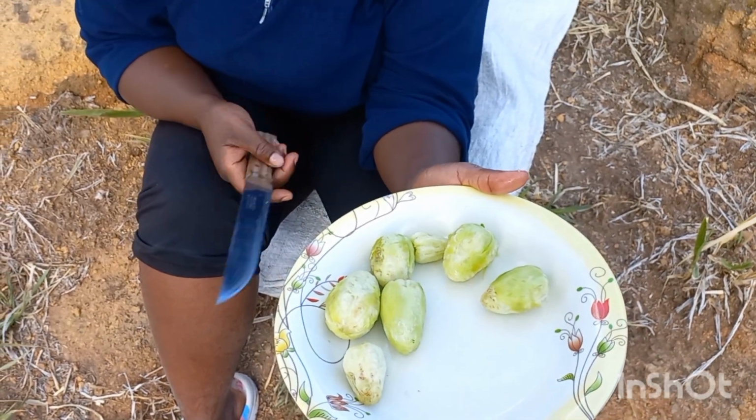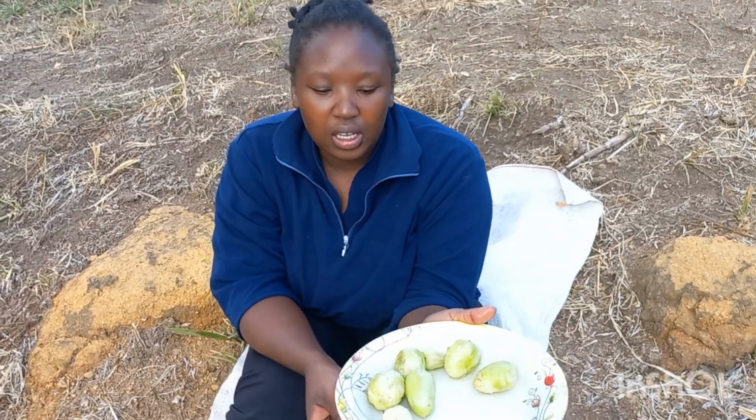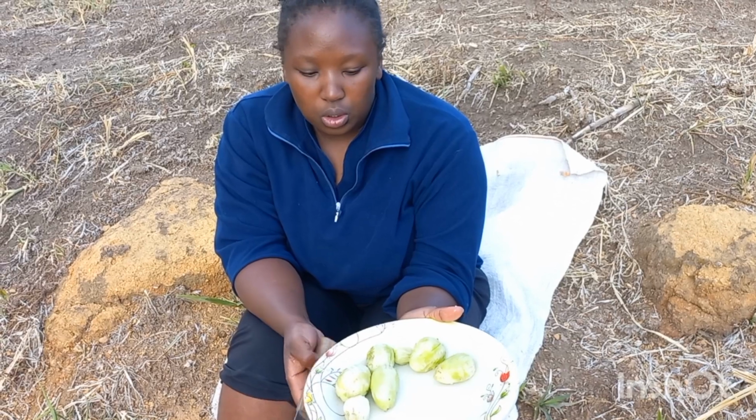There are some supermarkets which sell these fruits, so you can go check out and try them and let me know in the comment section.